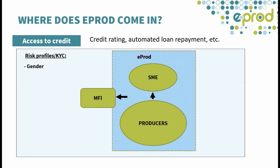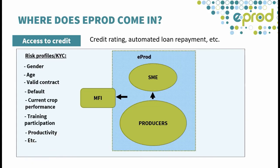Now, we work a lot with the banks, and they can use what we call alternative KYC, or know your customer. Information that comes out of the eProd system can be used to assess the risks for the bank. So for example, the bank might have a risk profile, and they might agree that some farmers, for example, women that are above a certain age and below a certain age, they have a valid contract, maybe without a history of any defaults, they have a crop in the field which is performing well, they are participating in the training, their field is performing well, they have high productivity, above average, for example.